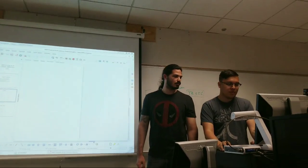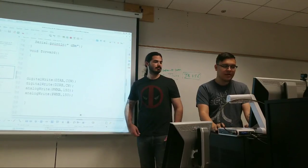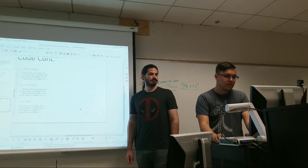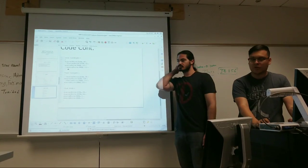Then to control it, we had our commands as forward. That's our left, right, and stop functions. That's how you control the motors.